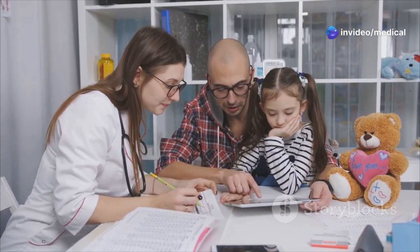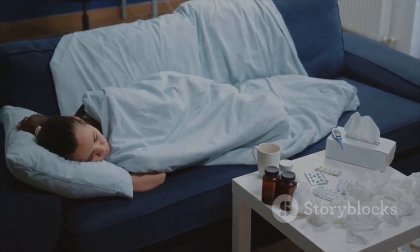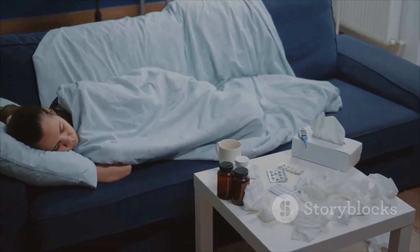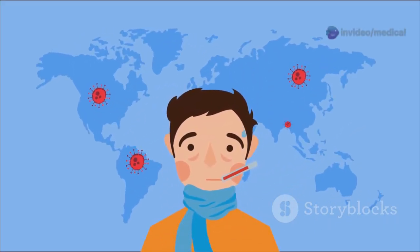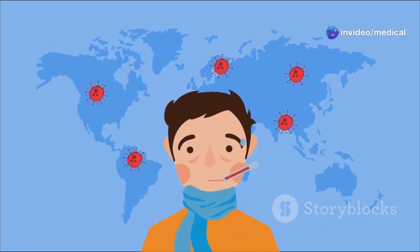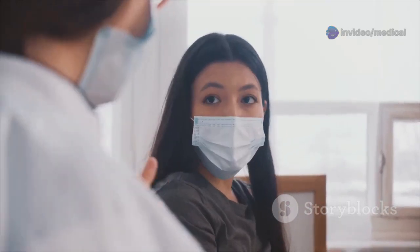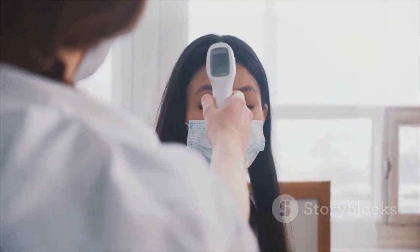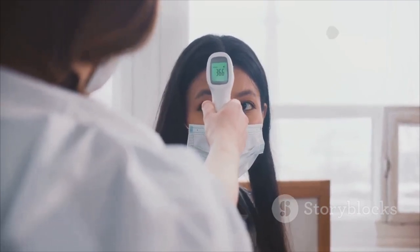this preventable disease. The signs of enteric fever often develop slowly, usually 1 to 3 weeks after a person has been exposed to the bacteria. One of the most common signs is a high fever that gradually increases over several days. This isn't just a small temperature. It can climb quite high, often reaching 103 to 104 degrees Fahrenheit, or 39 to 40 degrees Celsius.